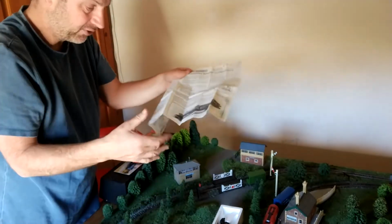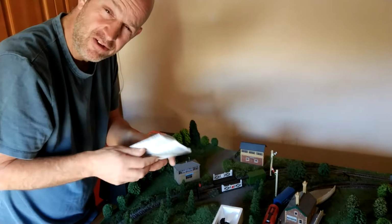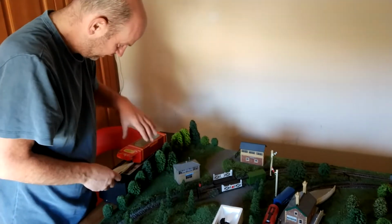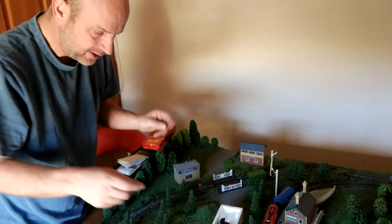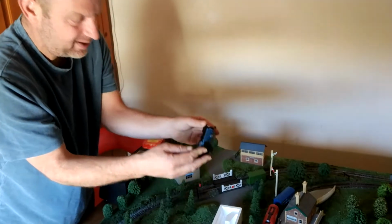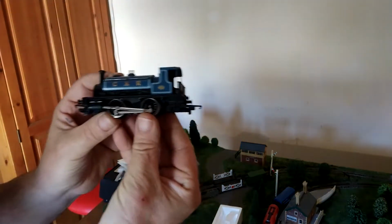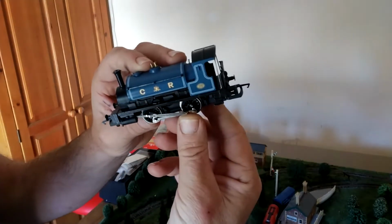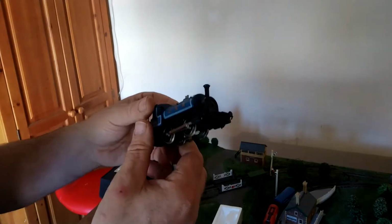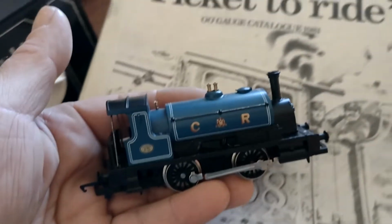That was good. Now, I got this for a song, £14.25 posted. Brilliant. Nobody bid on it. It should go for more. Anyway, the thing is, we want to see if it works. Now, I'll come around a bit closer. This is in absolute mint condition. Okay, perfect. Doesn't look to me like it's run. So here we go, it's looking lovely.